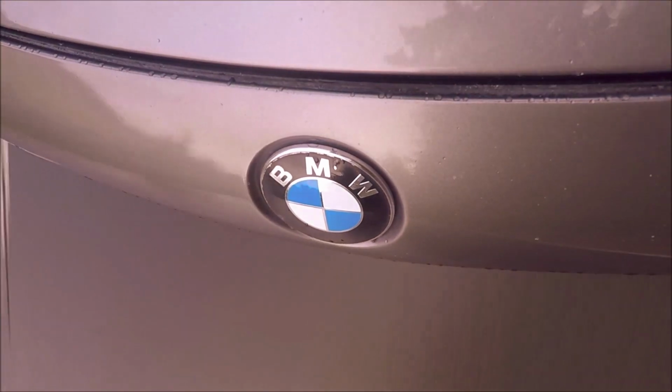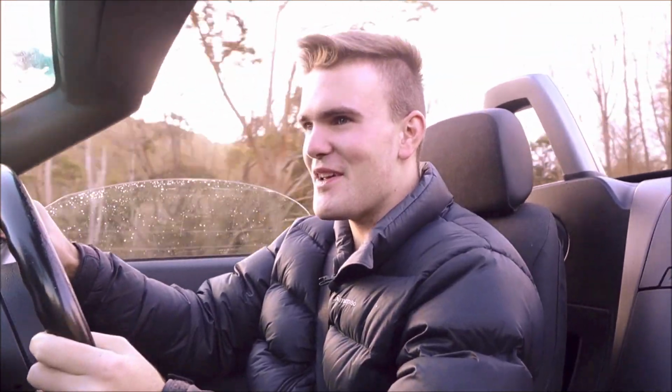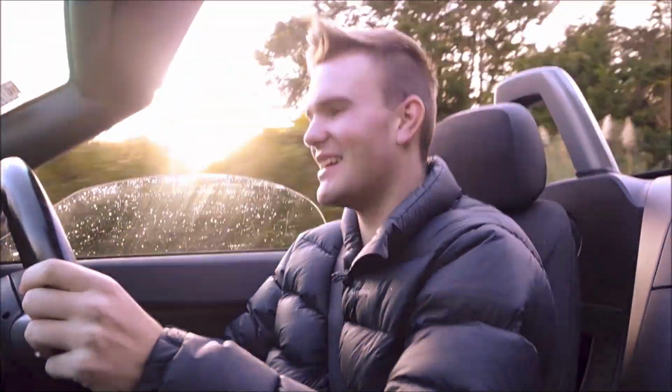And man, dropping the roof just gives this car so much atmosphere and environment. You can put your hands up here and feel the wind. Oh man, what an awesome car.